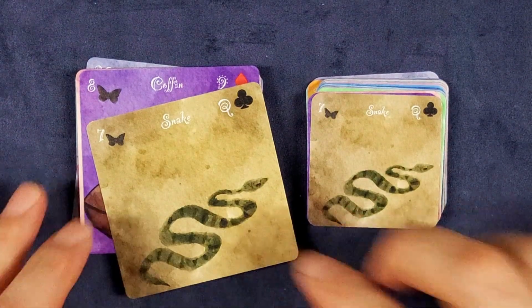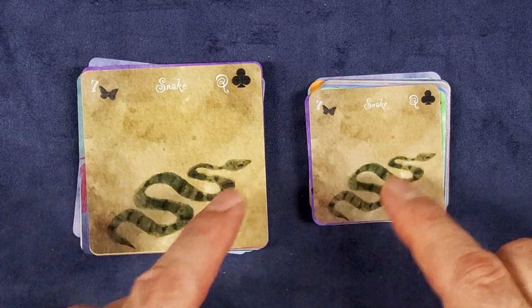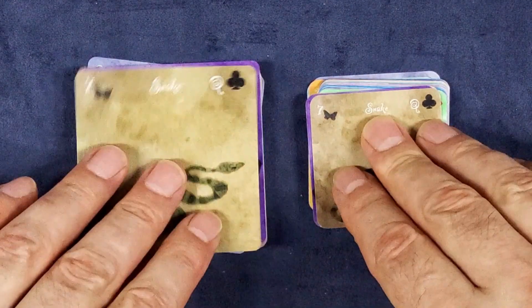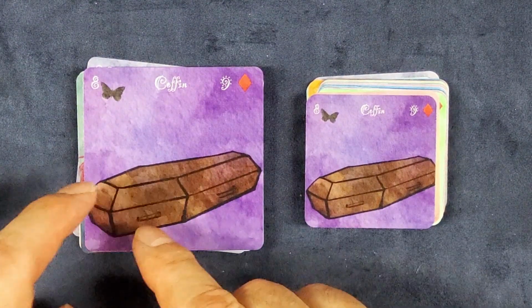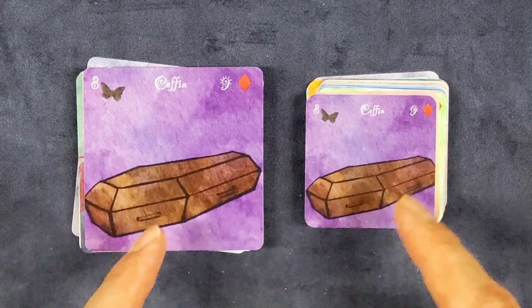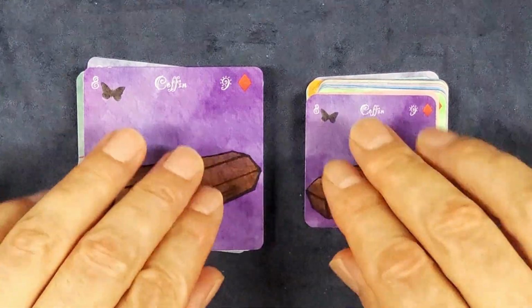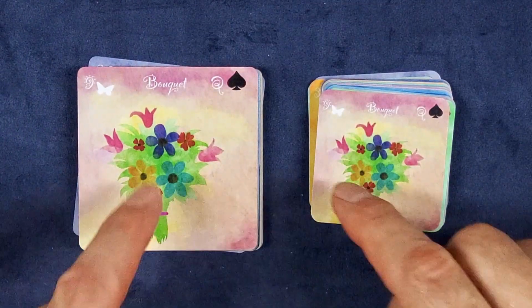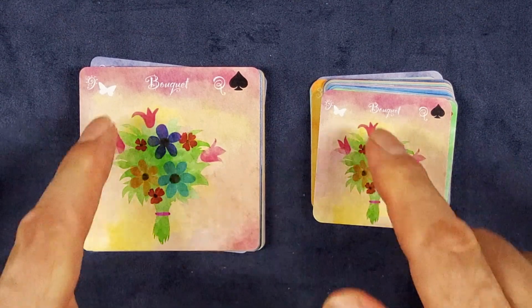Okay, snake, wonderful, wonderful. We see stripes on the snake. We see it's winding off to the side. It's a negative card, Queen of Clubs. The coffin. Okay, good. And this is also very clear. We have the wide end here. We have the narrow end here. So if you read directionally with the coffin, it's all here. This deck has it all, everything that's needed. The bouquet, look at those flowers. You can definitely see that this is a variety of flowers bundled together, and it's a positive card.